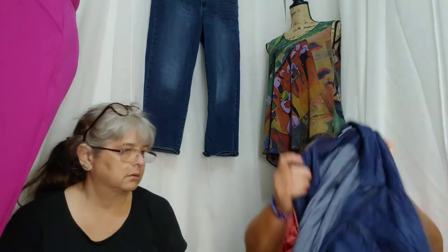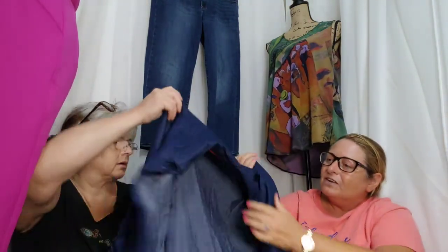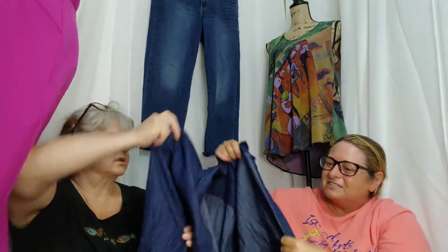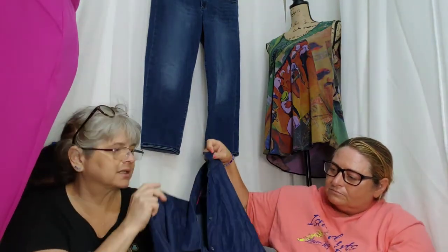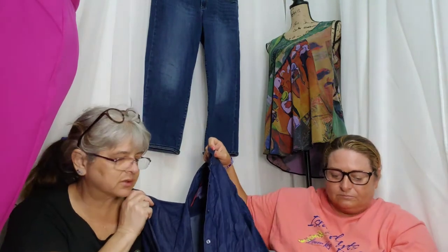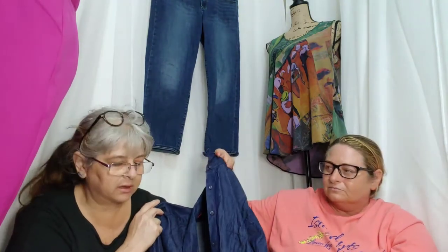Oh, I can go again? Yeah. I have a shirt by Laura Scott, and it is an extra large. It's a long sleeve. It's kind of like chambray. Yeah, it's a chambray. So it's sort of reminiscent of denim.